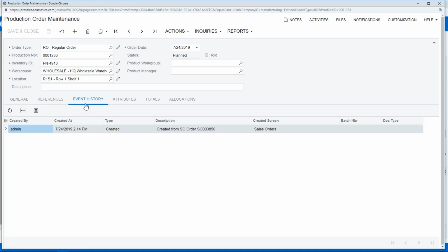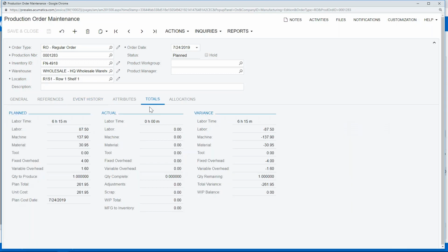One is the ability to get event history. So I'll have a full audit trail of all the activities that have occurred against the production order. As I'm issuing materials, labor, etc., I can come back in here at any time to see what has occurred. I will also get a view of my job costs. So here's everything we have planned based on our bill of materials. As we are actually issuing materials and labor, we will start to capture those actual costs.